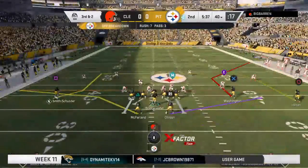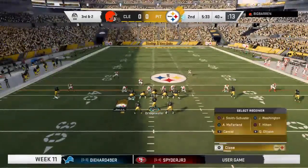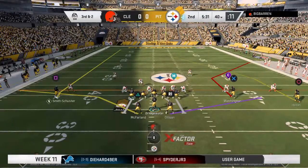Let's go now. Hey, D-line, let's get in there. Let's get in there now. Echo. Let's go.